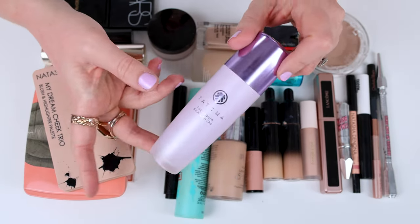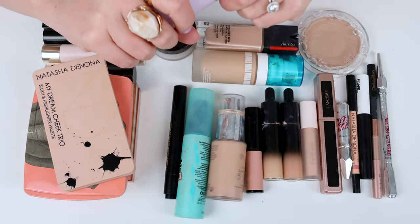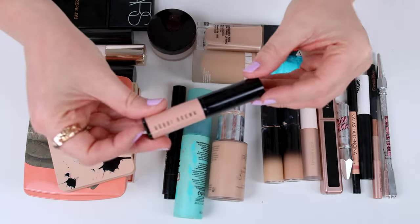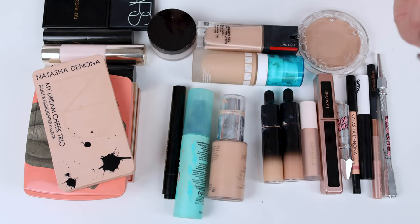For now, I'm going to stick with this as my primer, and if it's too bulky, then the only other one I can think of is maybe the Huda Blur Gem. So let's stick with this for now. Color corrector is a definite. This is a really small, easy one for me. So let's keep that, definitely.